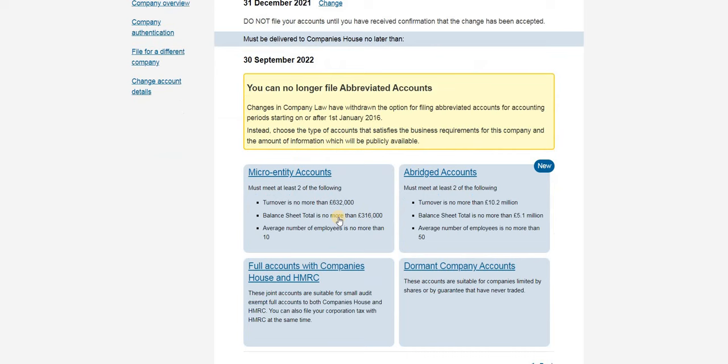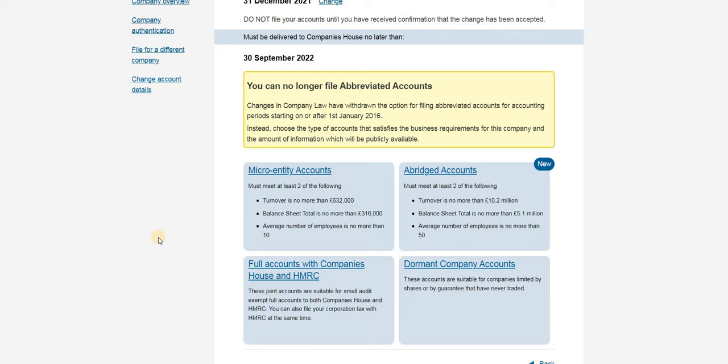And this is the important bit. When I was explaining, there are four different types of accounts. Well, if your company is not trading at the moment, it's easiest of all, really simple. Just click on dormant accounts, and that will take you about 2 minutes. Abridged accounts, well, again, I would think that most people watching this film won't be filing abridged accounts. You might be, but I think it's much more likely that you'll be filing micro entity accounts.